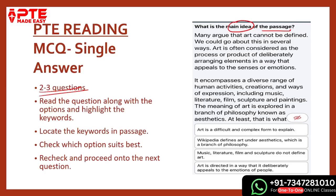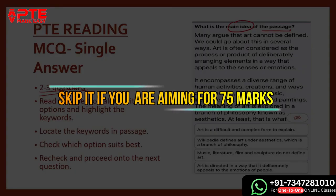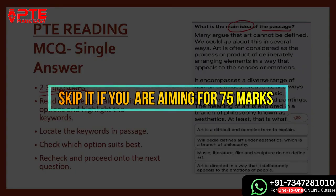Read the question along with the options. Locate the keywords in the passage. Check which option suits best. Recheck and proceed on to the next question. Now, this question is also not that important, or I would say certainly the least important. So, I would suggest you to skip it if you are aiming for only 75.